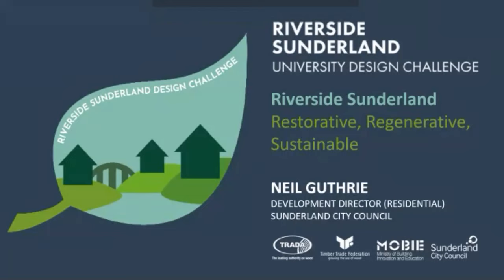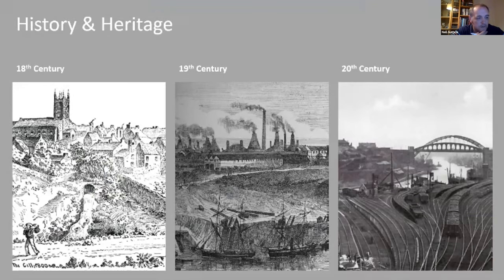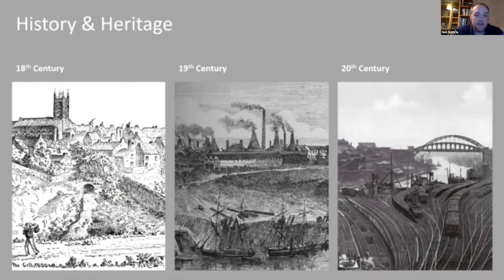All good, Neil. Excellent. So I thought I'd start with a little bit of the history and heritage of the site and Riverside Sunderland. Sunderland really started in the 18th century as three settlements surrounding the River Wear. It was a monastic settlement on the northern banks. In the late 1700s, the first Wearmouth Bridge was constructed, connecting the north and the south of the river. In the early 19th century, the borough of Sunderland was created, and gradually we saw the growth of new industrial districts and suburbs around the river.